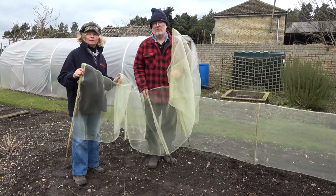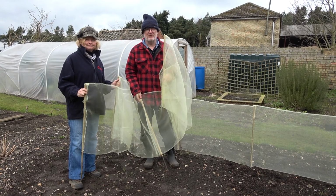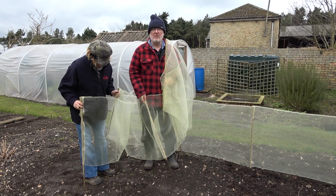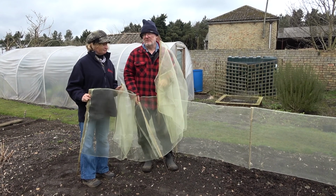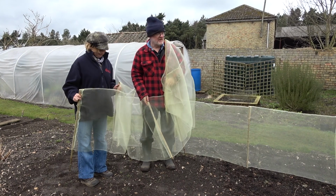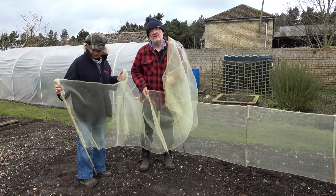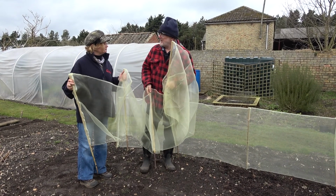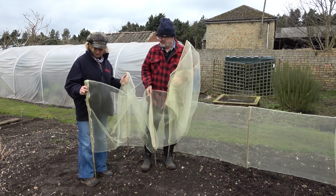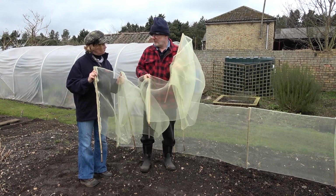For product review this month, we've been looking at netting and different kinds of netting to keep those pests away from your crops. Butterflies, carrot fly, birds and whatever. So this little thing here we've got is from Marshalls and it's called a wind and pest barrier. It's really good, isn't it? It comes with the canes. Yeah, you don't have to do anything, the canes come with it.